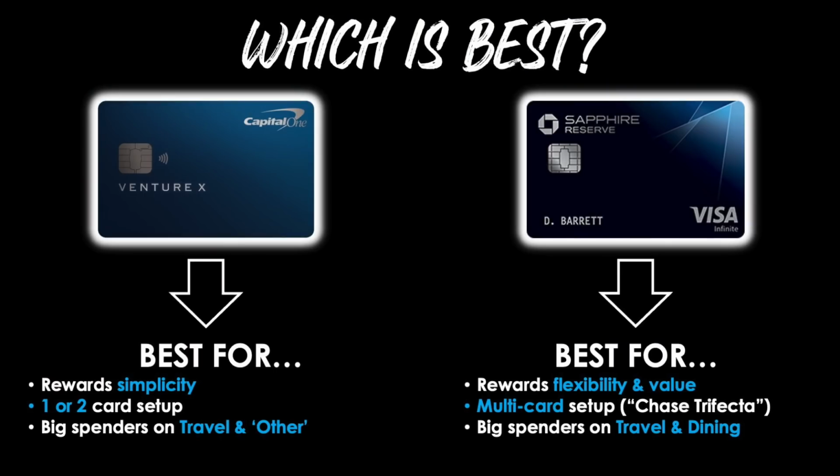So which of these cards will be a better fit for you and your travel habits? Well, let's go through two main phases of this, first starting with the general overall review. Speaking from a very broad sense, the Capital One Venture X will be a better fit for you if you value rewards simplicity, want to run a 1 or 2 card setup, and if you're a big spender on travel and other, meaning non-bonus spend. In other words, spend that does not fit into a rewards category explicitly on one of the cards.